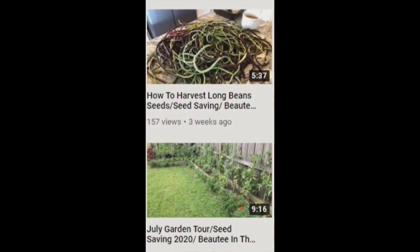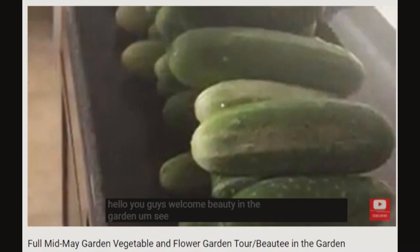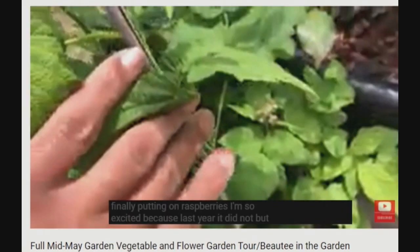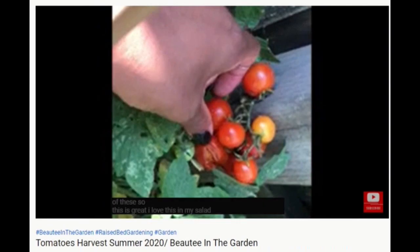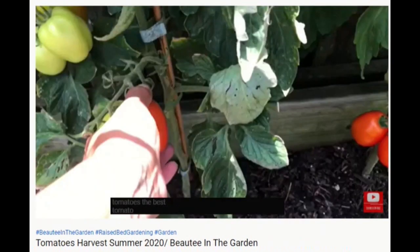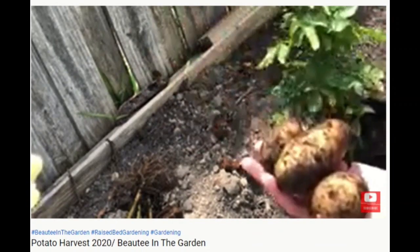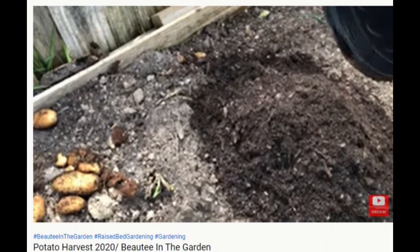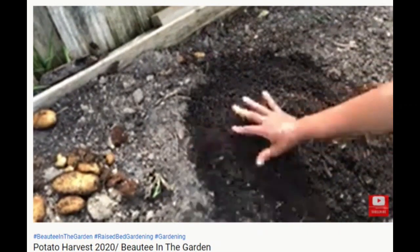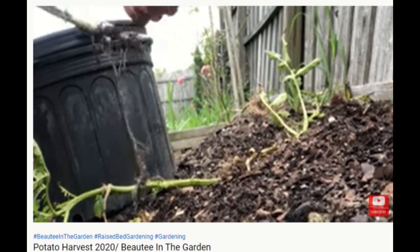She also has a seed saving series, where she is showing how to save seeds from just about everything she grows, and that is a lot. Just about anything you can put in a raised bed, Beautee in the garden is going vertical with it. Well, maybe not potatoes, because she likes to get her hands dirty. Sometimes potatoes get to grow in the beautiful soil mixture of the raised bed.